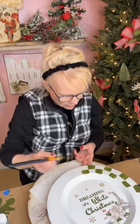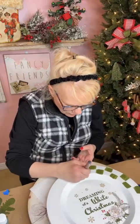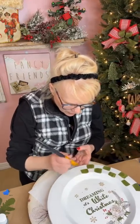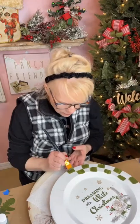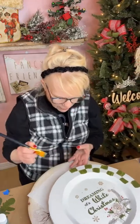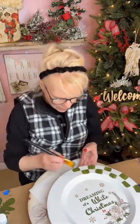Now, you're going to see this is not going to be perfect, but it's going to be fine. It's going to be fine. And then I'm going to add a little bit of the liquid leaf. And I'm going to put the liquid leaf around here. And I'm going to put the liquid leaf here inside the rim there.